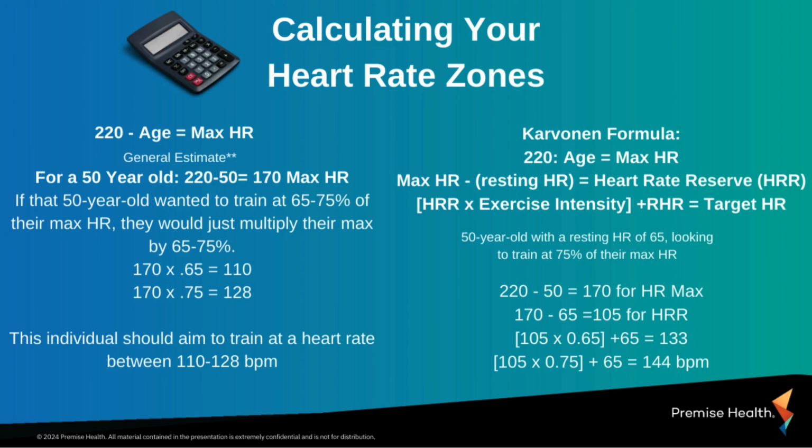You're going to see we've got the max heart rate. We're subtracting the resting heart rate, and that's giving us our heart rate reserve. Then we are going to take that number and times it by our exercise intensity to get our heart rate. So a little bit more math involved, but you're actually going to see that we come up with a different number using this math.